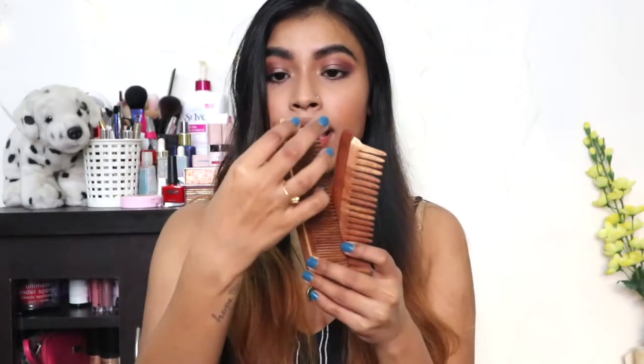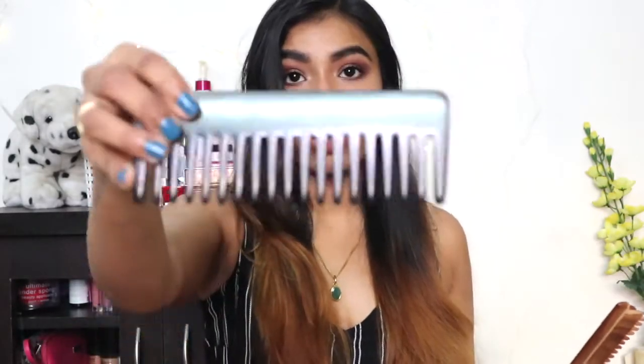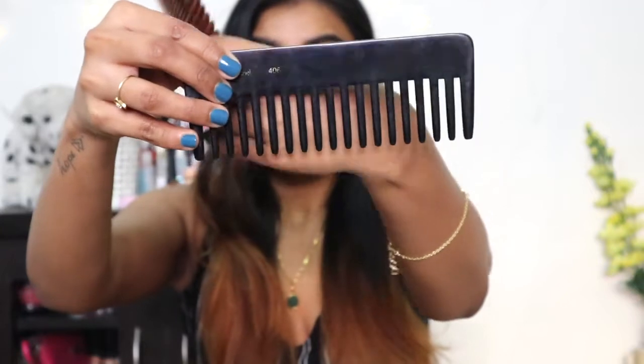Just don't mind these edges, it just breaks. Or otherwise I will use a really wide tooth comb, as you can see here. And yeah, I will use it to just get rid of all the knots.